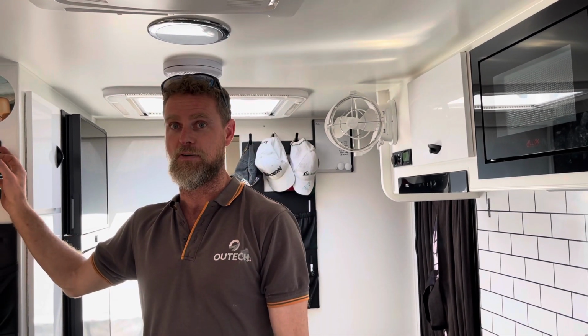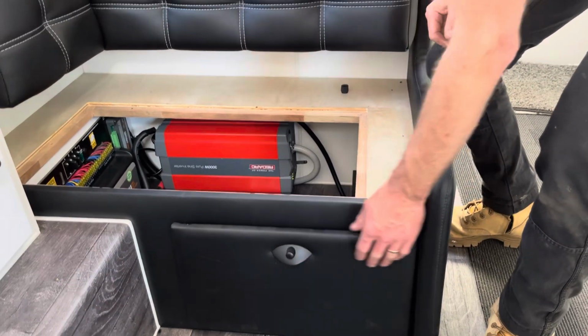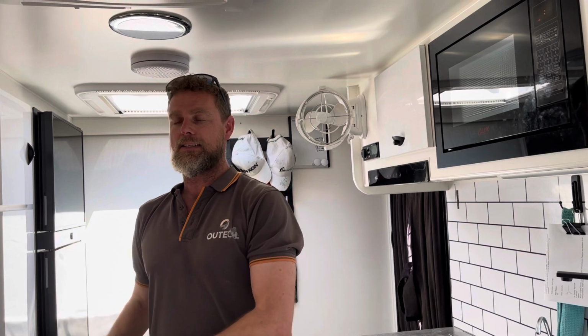Also, one last thing, sorry. The manufacturer never installed the remote switch for the inverter. So previously, the owner had to actually open this cupboard door, switch the inverter on down here, close the door, and that gave them the ability to run their 240 volt appliances off grid. Doesn't sound like much, but it is pretty annoying when you've spent, you know, upwards of $130,000 on a caravan with an off-grid package. So all in all, what we've done is cleaned the system up, made it more functional, made it more compliant to the standards, given them more monitoring, and given them some usability with being able to turn their inverter on and off.